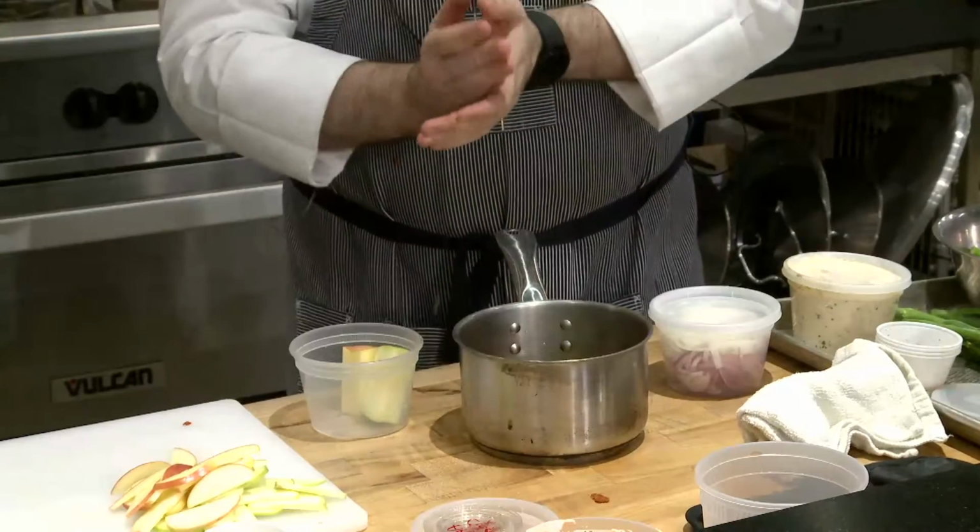Now this is just boiling it together, and that's it. That's why I didn't score it or slice it or anything. I just want a touch of it. If you like spicy, then slice it, and that's all. And the seeds will get in there, and that will make it really spicy, right? The seeds and the oils, yes.